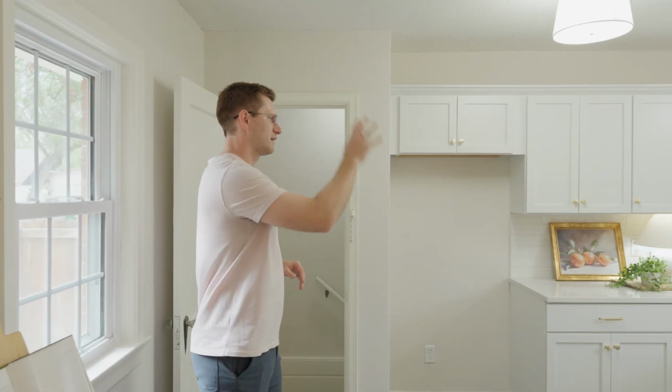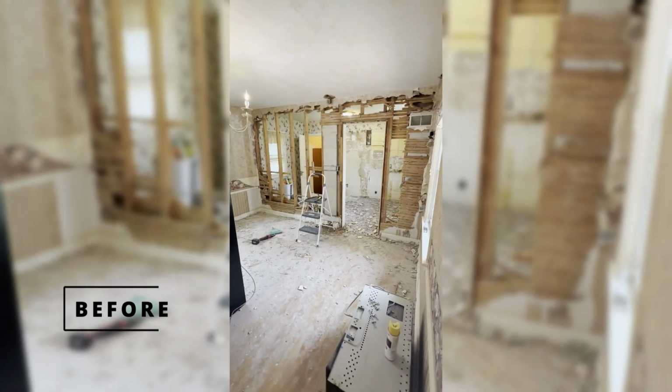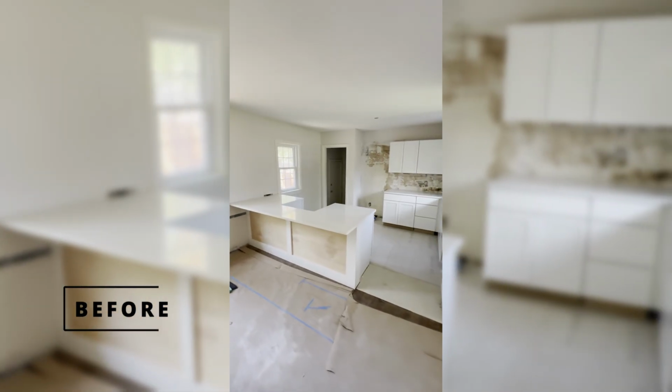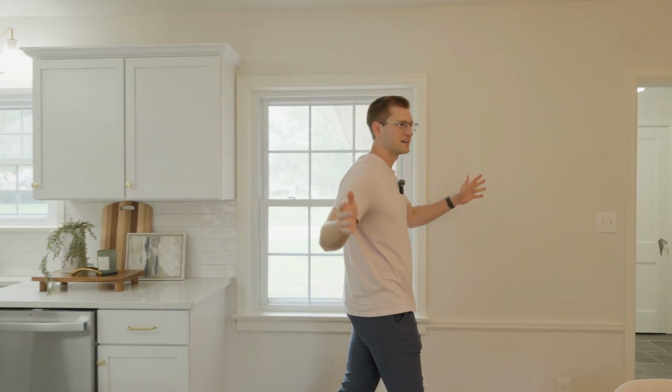We really took it all the way down to the studs in here. We put new cabinets, new countertops, backsplash, and all new fixtures, obviously. I'm really happy that this house actually already had newer vinyl windows when I bought it. And that door actually goes to the basement and an outside door. I'm gonna show you that here in a minute. And then here's the dining space.